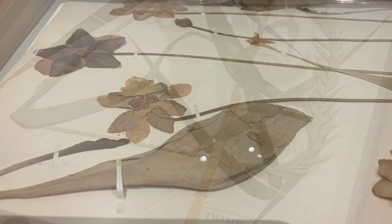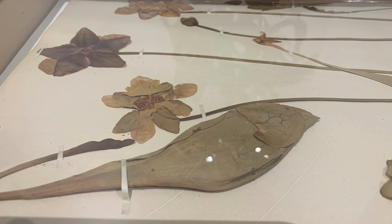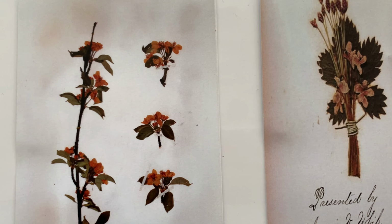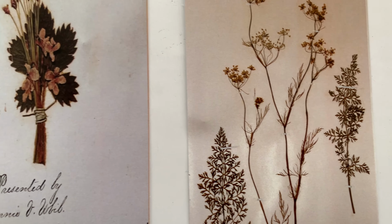His complete herbarium was presented to the museum in 1913, and a catalog of its contents was published 4 years later. The contents of the Twining herbarium offer a snapshot of the vegetation of the region at the time it was gathered.